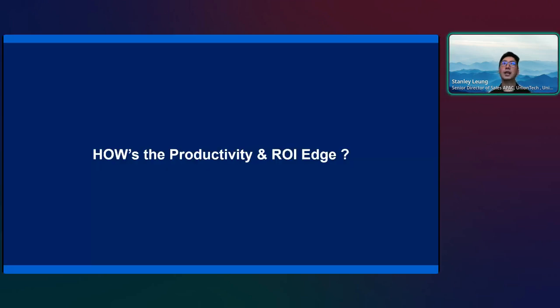And so we have disclosed basically the majority of the features and the functions. And let's move into a more commercial perspective, including the productivity and ROI edge. What is the dollar amount we can save and how much time we can optimize through this transformation.